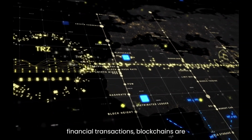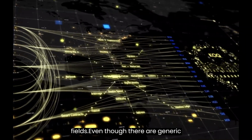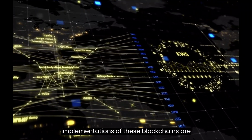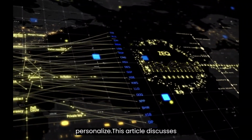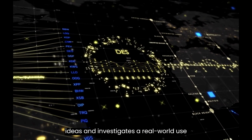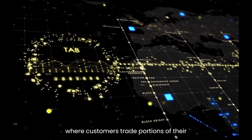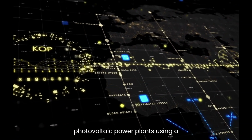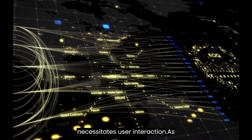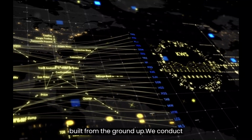In addition to their use in financial transactions, blockchains are considered for various other application fields. Even though there are generic blockchains that can be adapted to particular use cases, the implementations of these blockchains are frequently cumbersome and difficult to personalize. This article discusses blockchain technology's fundamental ideas and investigates a real-world use case in the energy sector. Specifically, we look at a scenario where customers trade portions of their photovoltaic power plants using a blockchain. Not only does this use blockchain technology, but it also necessitates user interaction. As a result, a completely bespoke, permissioned, and private blockchain is built from the ground up.